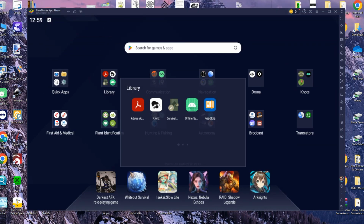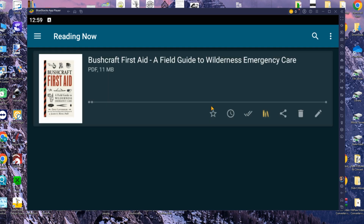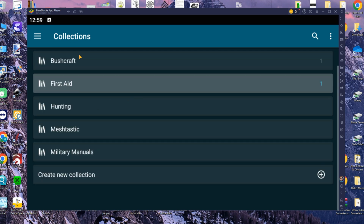I have been playing with this Read Era one. It allows you to set up collections. Now, because this is in the emulator, I only have one book in here. But it allows you to take that same book, and I can put it under Bushcraft. So this is Bushcraft First Aid. Or I can put it under multiple, Bushcraft and First Aid. And there is apparently no limit to the amount of collections you can create, and then you can put the same book in multiple collections. So this, to me, so far seems pretty good, a free option, because I like free, as opposed to the Moon Reader Plus.